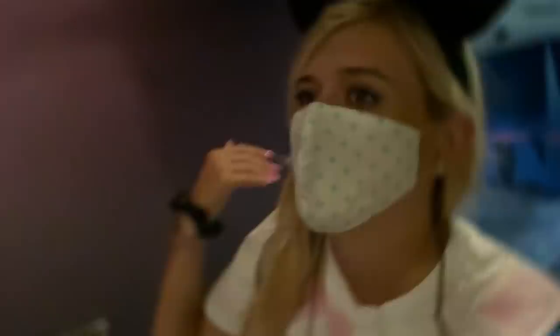So good. I haven't ridden in a while. Oh, so fun. 44-inch height requirement as opposed to Splash and Big Thunder, which are 40. It's in the dark. It's definitely the most intense ride here, but it's not super overwhelming for your adults or your older kids. Oh gosh, it is so fun.